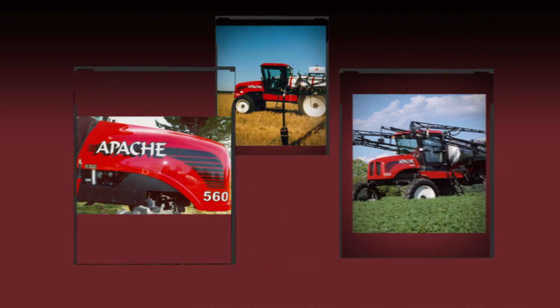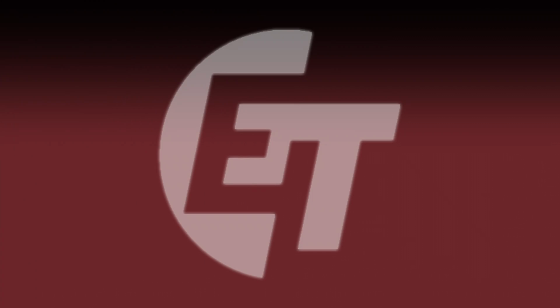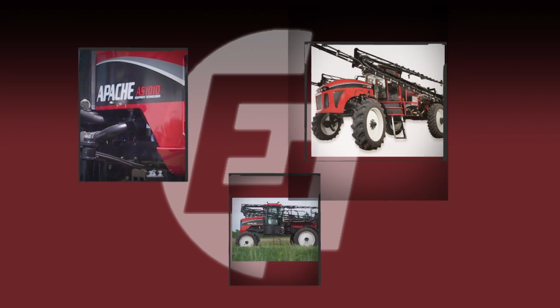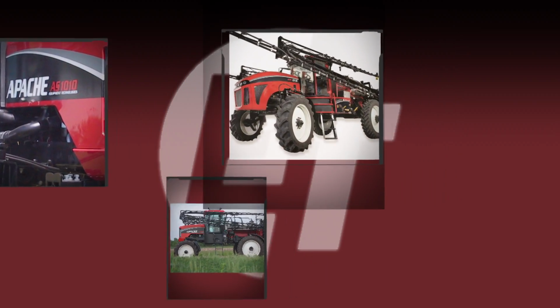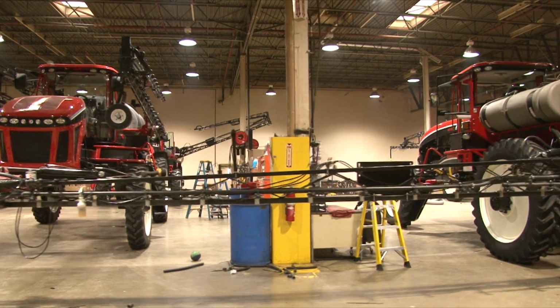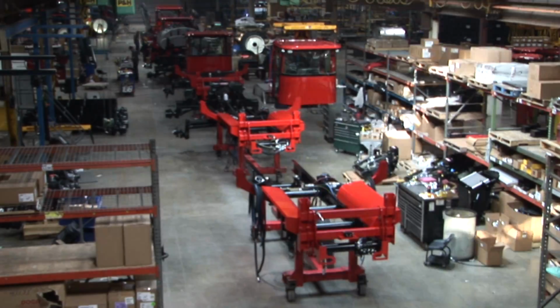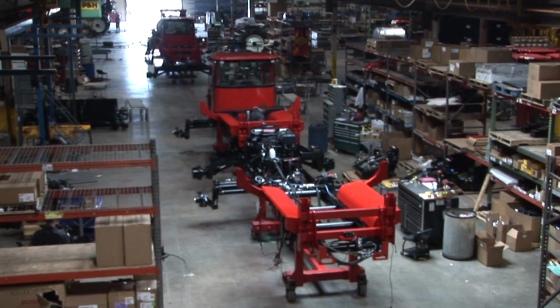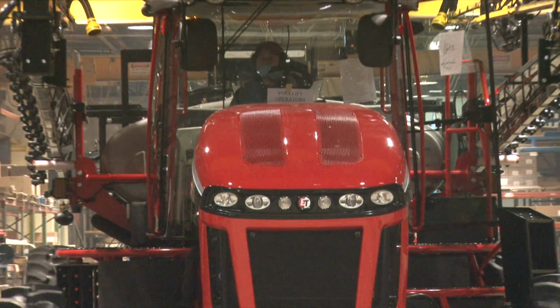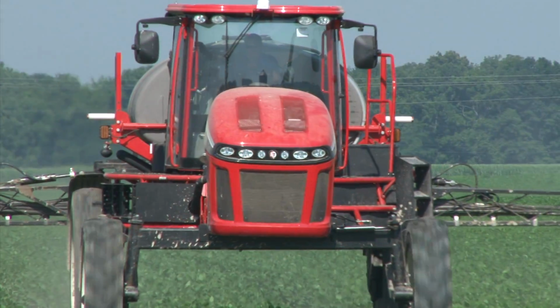In 1997, with the mission to build simple, rugged, affordable self-propelled sprayers for the farmer, Equipment Technologies was born. That same focus remains as clear as it did when we started. As a privately held company dedicated to delivering one thing, building great sprayers, we have fewer outside distractions than other companies in our industry. Therefore, we are able to concentrate on what really matters, building the best sprayer for the dollar.